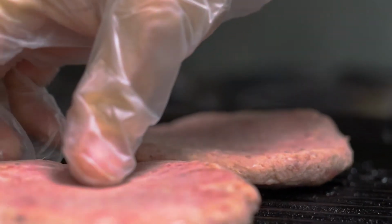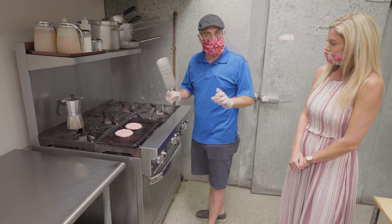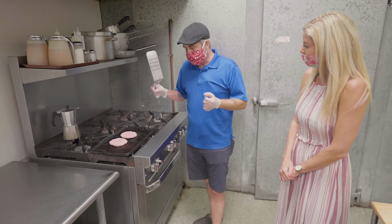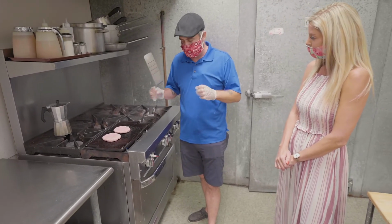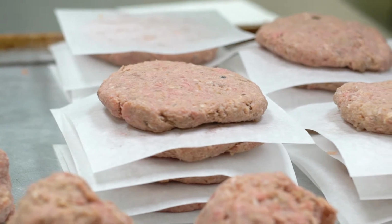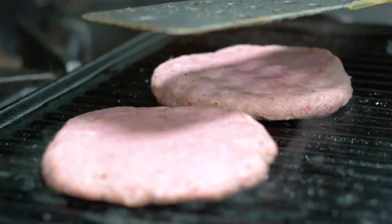So today we're going to work on one of our specialties that Jake and I came up with. It's called a hamburger. It's not your traditional all beef hamburger. This is our hybrid. We took some of our fine smoked ham, ground it up, and mixed it in with a little bit of beef to make a hamburger patty. Because it's actual ground ham, you're going to have pink in this.